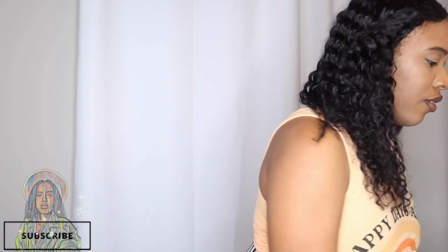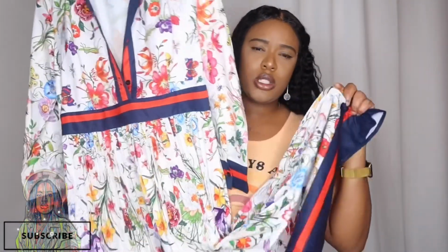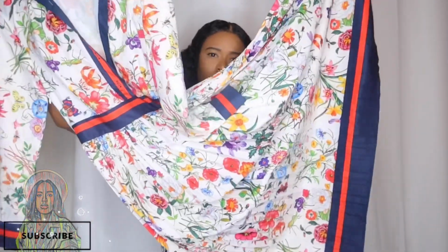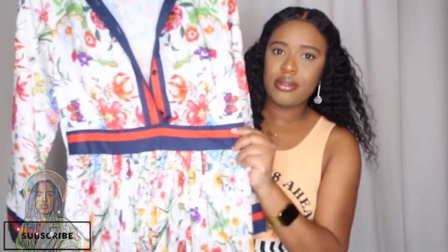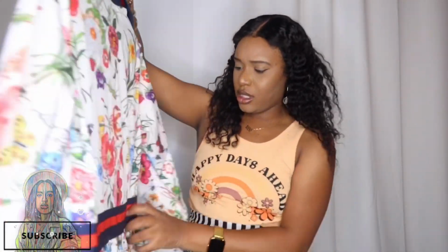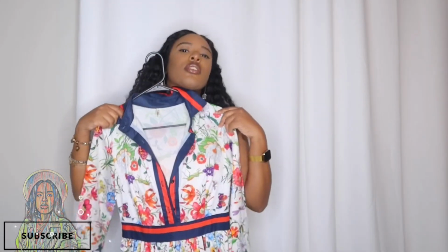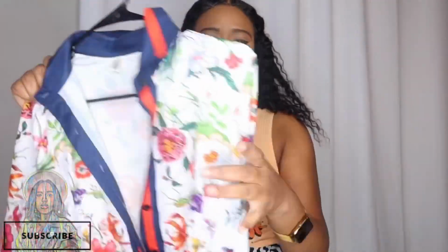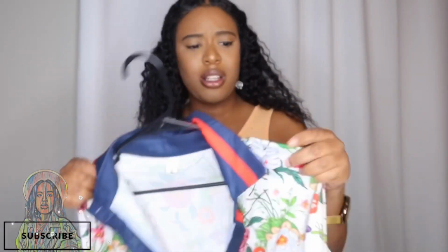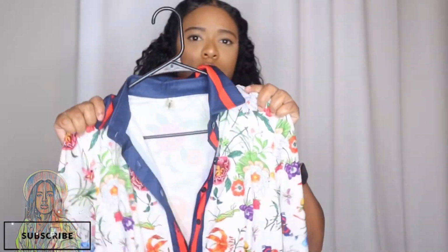All right, y'all, the next piece that I found is this piece here. This is so pretty. Look at this. It's giving Gucci, baby. It's giving Gucci. This is so cute. I think it has a zipper here on the side. It's so beautiful. And it's long and it's pleated. It's like a pleated look. I feel like this is pretty decent quality, to be honest with you, because it feels good. So this is cute.